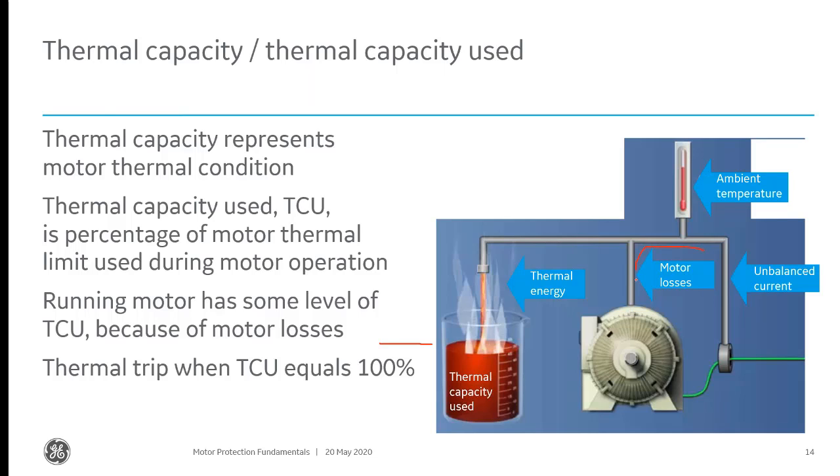So we need to model the motor losses, those generate heat. We need to model unbalanced current because those will generate heat. And we may need to model the ambient temperature or loss of cooling, because if all we're modeling comes from this CT that's sitting right here, we don't really know if the fans are blocked or the fans aren't there, or if we have an unusually high ambient. So we need to account for that.